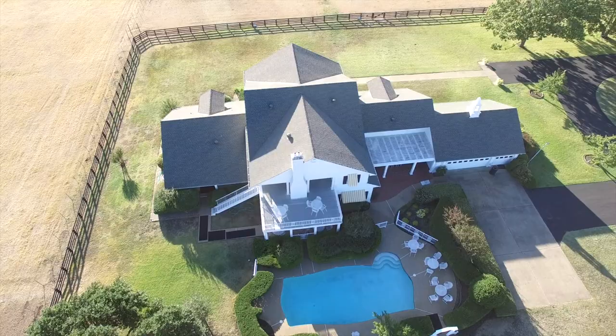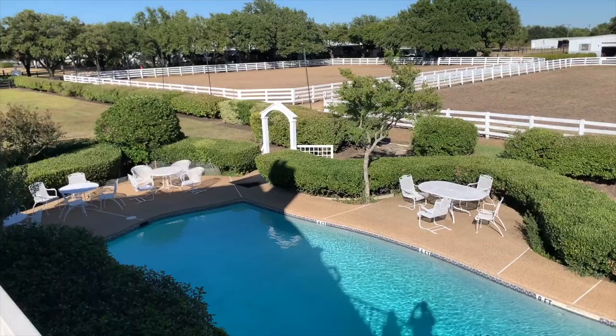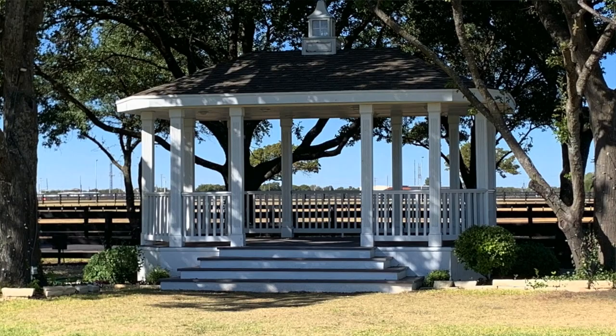Those of you who live in Southfork, this is your backyard here. 340 acres, which goes down to gate 6, down on the south side. But the barbecues were all held out there on the left on the lawn. And then John Ross, JR, and Bobby got married a couple times over there on the gazebo.